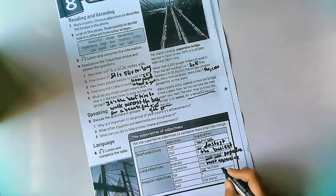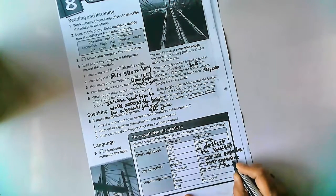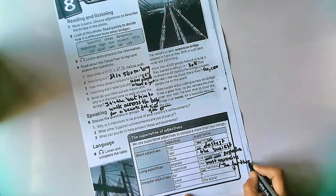What about irregular adjectives? Irregular? Yes. That means they don't follow the rules. Okay, so we have far, good, and bad. Could it be farther or farthest? No. The furthest or the farthest. Both are correct. The next one, sorry. It's good, so it would be the goodest? No. Yes, the best. What about bad? The worst.